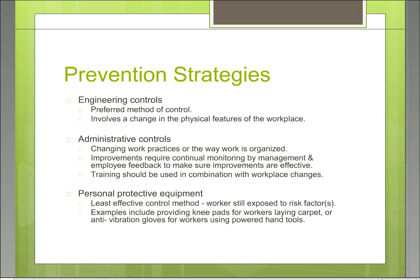Primarily, we want to think about prevention in the form of engineering controls, administrative controls, and the use of personal protective equipment. Engineering controls are going to be our most preferred method of control, and basically this is because we're actually able to take out the risk factor that might exist within the work environment. Typically, when we implement engineering controls, we're looking at changing the physical feature of the workplace.